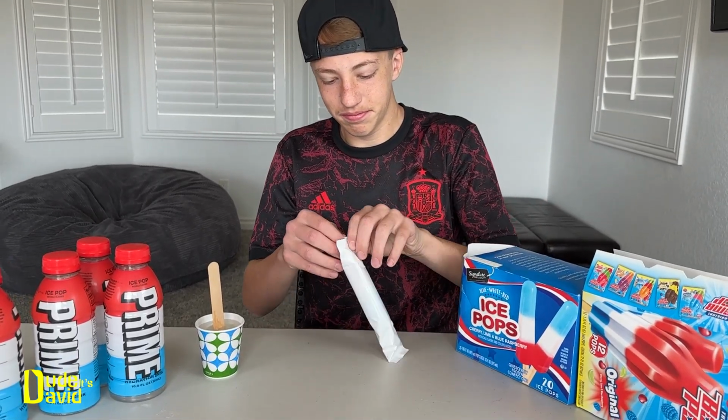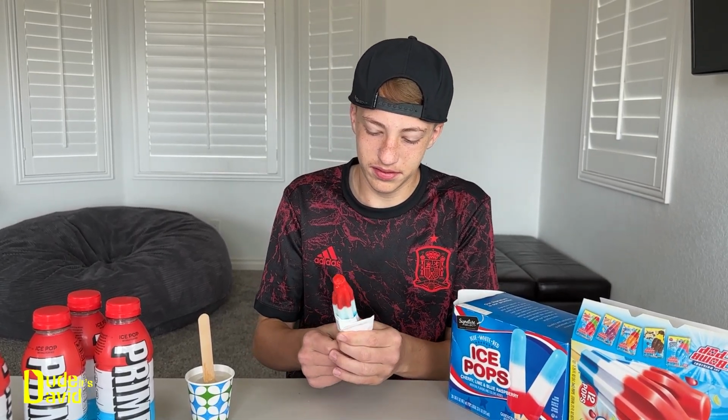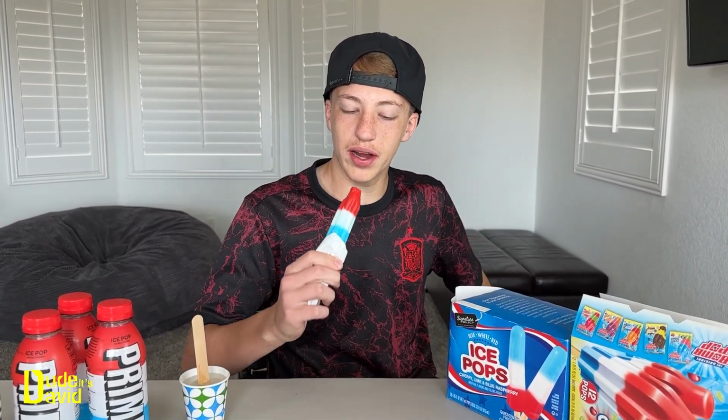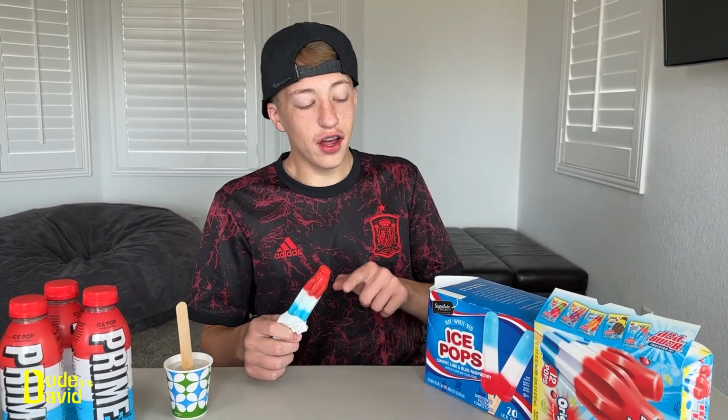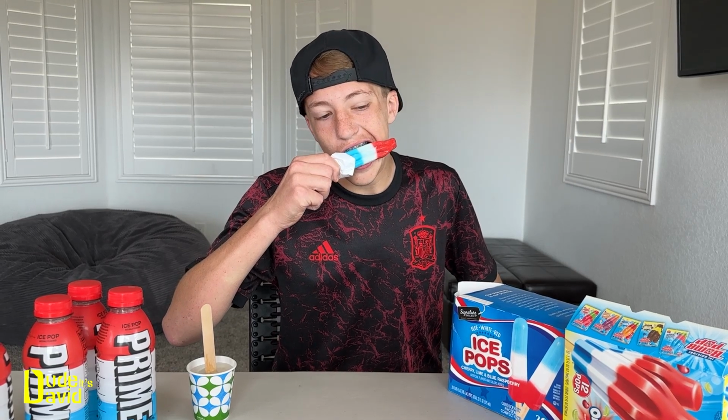While those are melting, let's try these all in their frozen state. Let's start with the Bomb Pop, the original. Ooh, I like this. I can already tell it's gonna be good. I'll have to try all three flavors on all of them, so we'll start with the red. For both of these, the red is cherry, the white is lime, and the blue is blue raspberry. I'm not gonna wait and eat this whole red part, so I'm just gonna take a bite from the white. Very cold on my teeth. I never bite popsicles, it's just too cold.